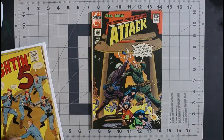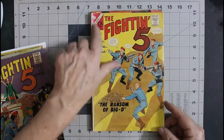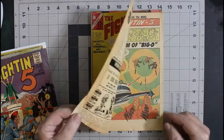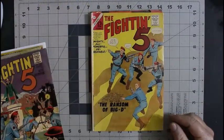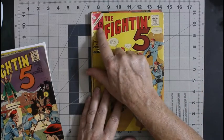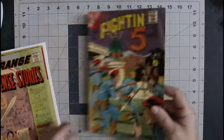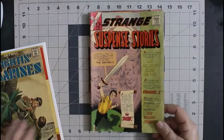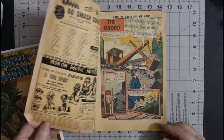September 1973. The Fightin' Five. Now this doesn't have those numbers on it, so to get the date on this one you actually have to look inside of it. So that's 1964, but you can tell it's from the mid-60s because of the cover price of 12 cents. October 1964. Strange Suspense Stories, also from the middle 60s.